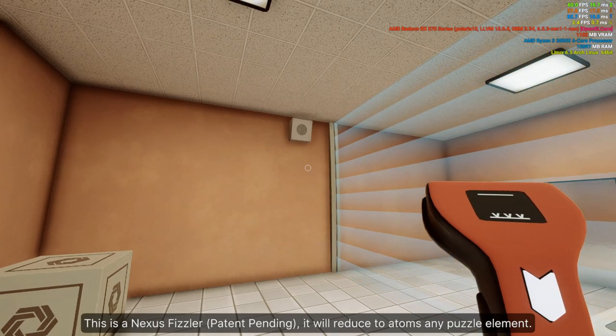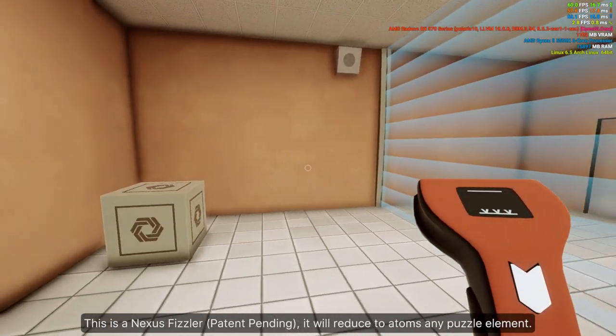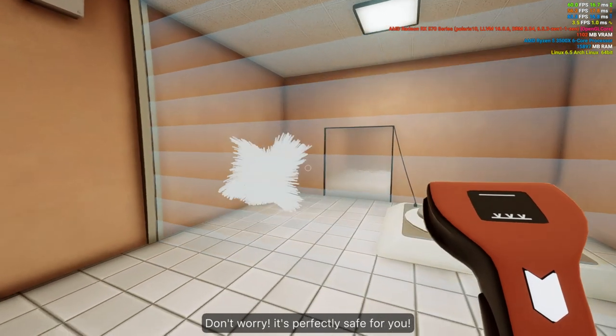This is a Nexus Fizzler. Patent pending. It will reduce to atoms any puzzle element. Don't worry, it's perfectly safe for you.